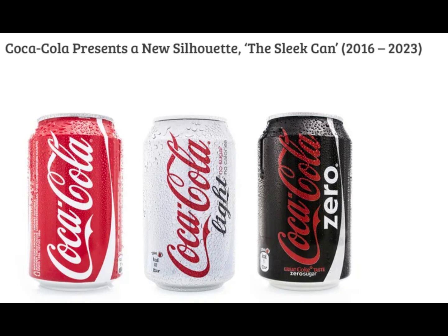Coca-Cola presents a new silhouette, the sleek can, 2016 to 2023. While showing its knack for reinvention, Coca-Cola stepped forward with another modern yet refreshing silhouette. Following the path of evolution, the company introduced sleek cans instead of conventional contour bottles. With these cans, the fizzy drink company imparted simplicity and modern aesthetics. Moreover, the sleek cans led Coca-Cola to a one-brand strategy. As a result, the brand rolled out Coca-Cola, Diet Coke, Coke Zero, and Coca-Cola Life under one cohesive visual identity.